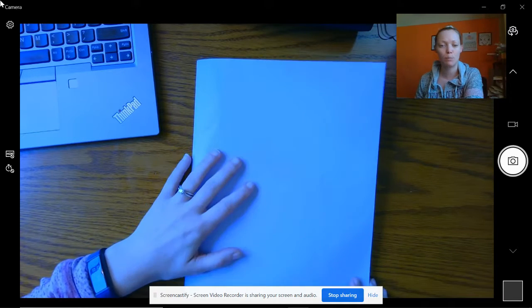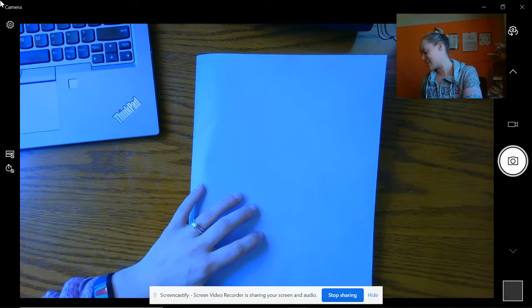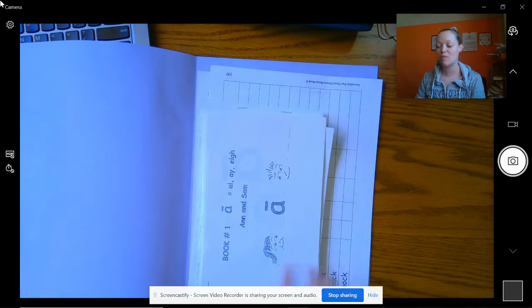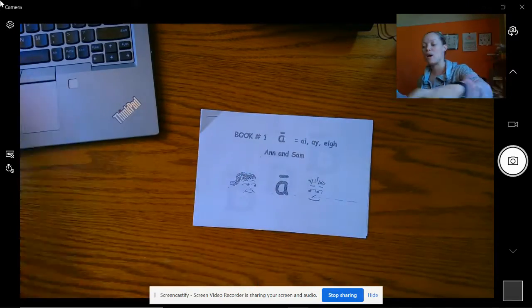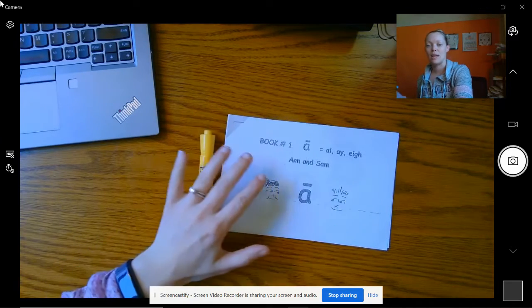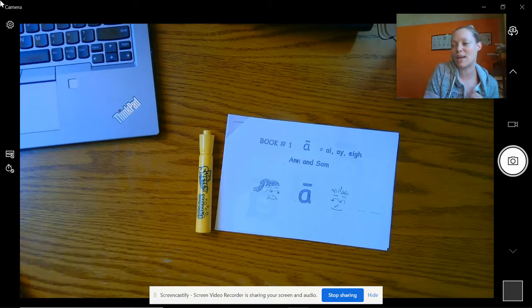This is a purple folder. It doesn't look that way on my screen, but it's purple. And it's out of your brand new material bag. And inside, there's a big stack of books. You're going to pick the book on the top, which is book number 1. So go ahead, get that out with a highlighter for today. That is what you need. Press pause, get that out, and have it ready, and press play when you are ready.